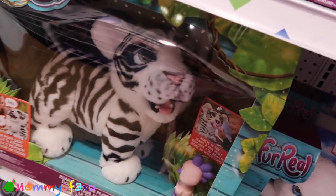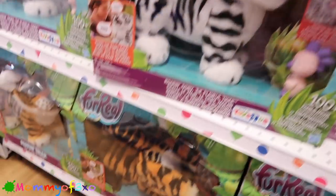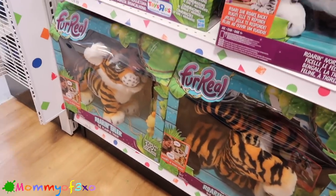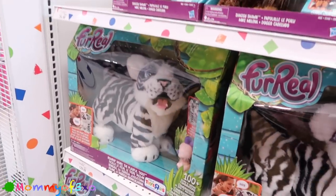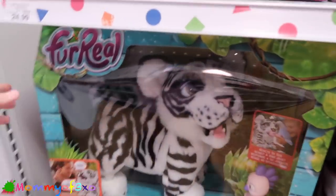Oh, this is the other one with the purple and pink chicken. And? Roarin' Ivory. So there's Roarin' Ivory and Roarin' Tiger. So there's a girl and a boy. Which one do you want? You want her?